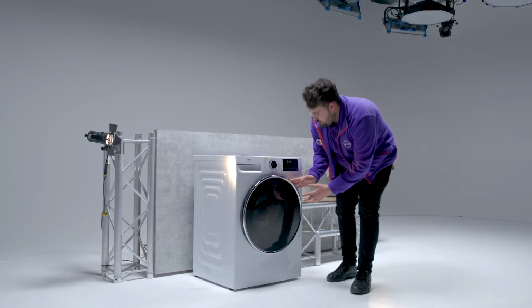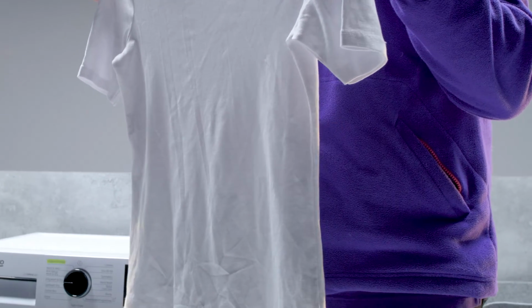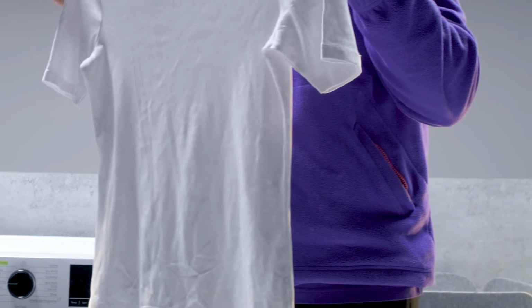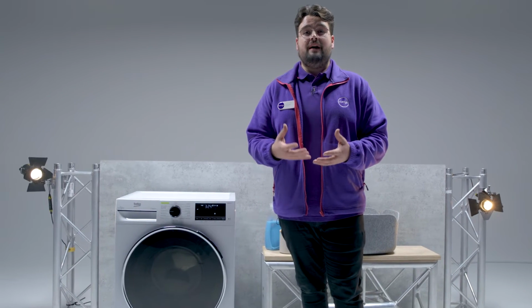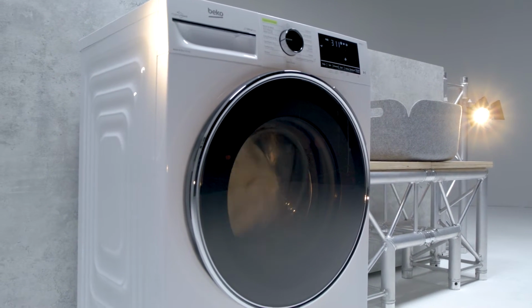The load comes out dry, lovely and warm and ready for ironing, so you can start wearing your clothes in a matter of minutes thanks to the quicker cycle. There's also no risk of your clothes being damaged from over drying because the sensor drying programs know the ideal time to stop the cycle. They measure the moisture level inside the drum and stop the cycle when the perfect level of dryness has been reached, ultimately saving you time and money.